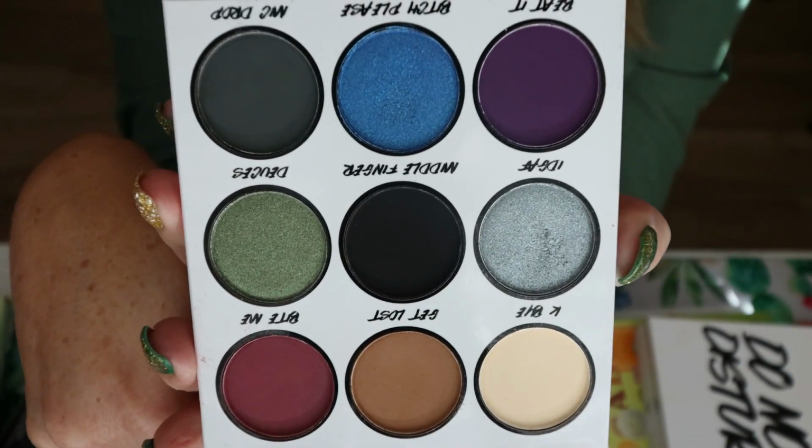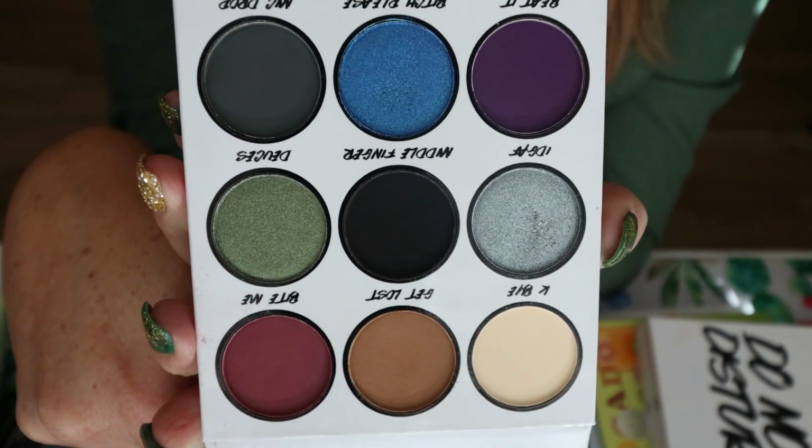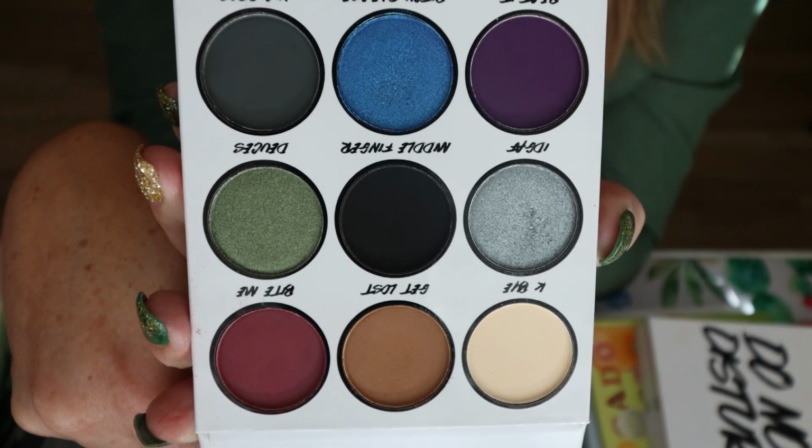I love the color story of this, so I had to have it. I've used this a few times. Such a beautiful palette, such a beautiful color story, and such a beautiful formula.